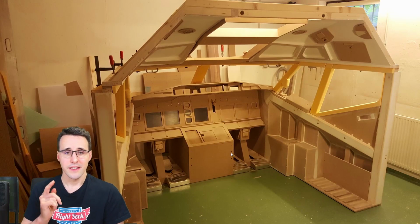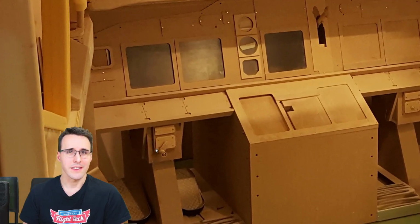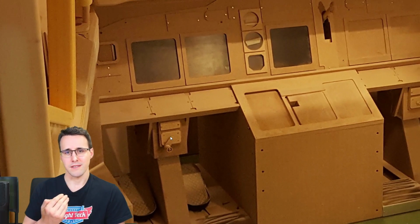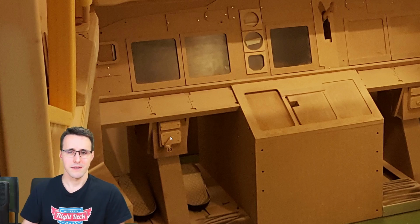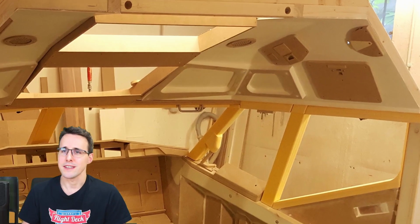So yeah, and here again, the woodworking skills are really solid. Even here, I think these are dummies: the adjustment screws for the pedals. In the real Boeing, I think you can move the pedals forward and backward. Yeah, cool. And such details, I love such details here.